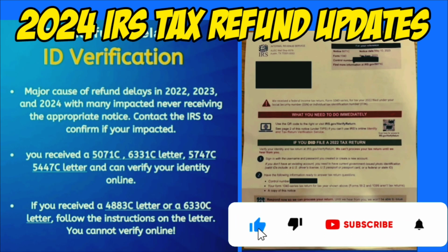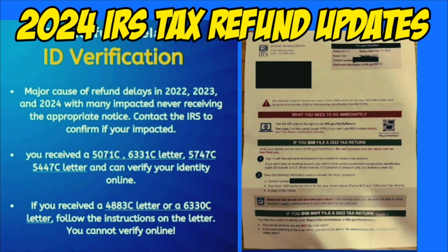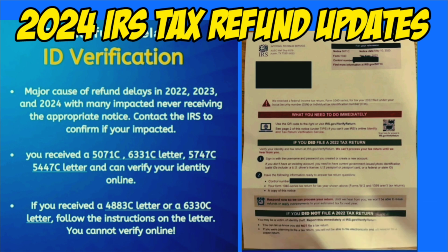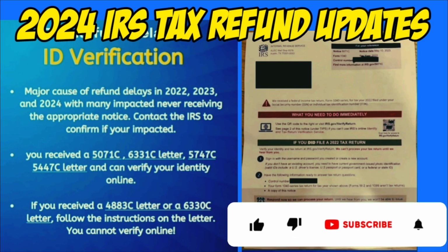ID verification and early filing delays. Random ID verification selection. Taxpayers who file early in the season are at a higher risk of refund delays due to ID verification requirements. While the process is random, the IRS uses this step to prevent fraudulent returns that are more likely to occur early in the tax season.